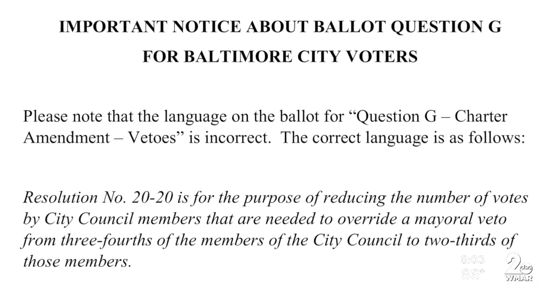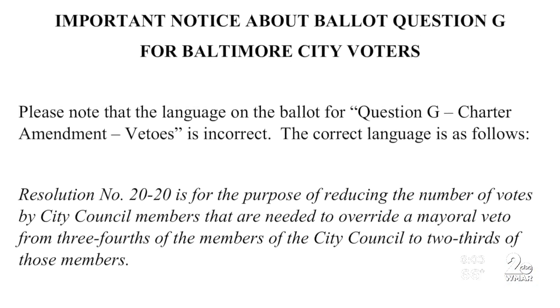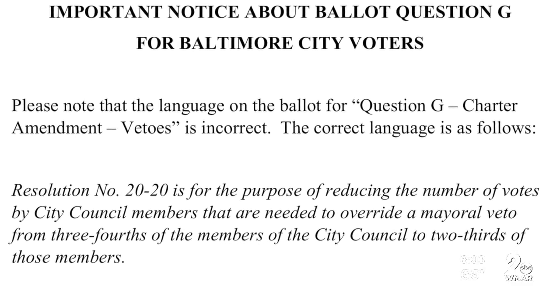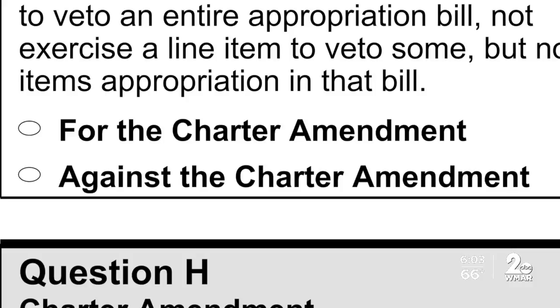And by the time we saw that the language that they had posted was wrong, the 72 hours were passed and the state wouldn't change it. Henry said he was assured by lawyers that no matter the language on the ballot, the question is referring to the version of the charter amendment passed by the city council. That means if you bubble in for the charter amendment, you are voting to reduce the majority needed to override a mayoral veto from 3/4 to 2/3.